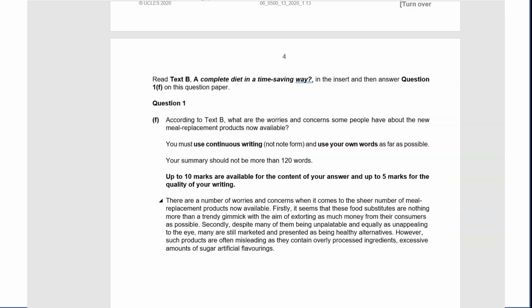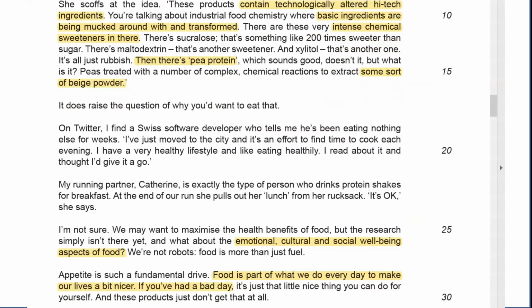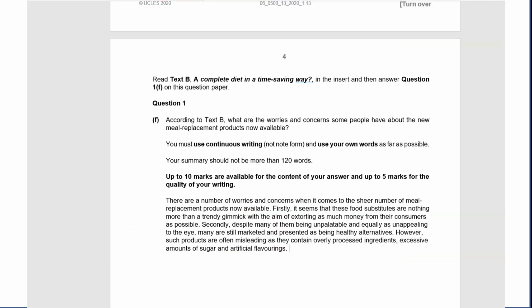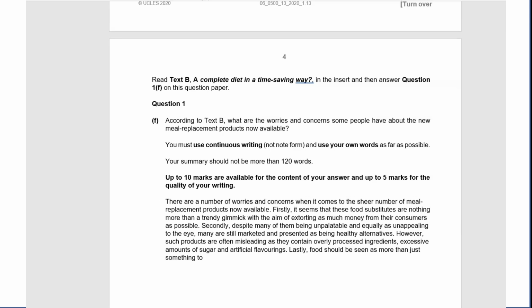Overly processed ingredients, excessive amounts of sugar, and artificial flavorings. There we go. And the last couple of points are raised towards the end about food being more than just simply fueling your body. So let's go with that. So I'm going to put, lastly, food should be seen as more than just something to, let's not use the verb fuel, let's put something to energize your body.